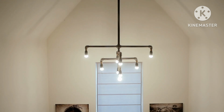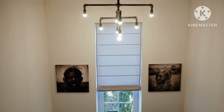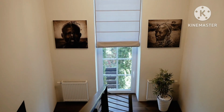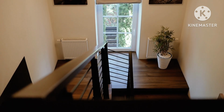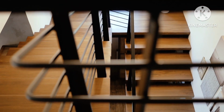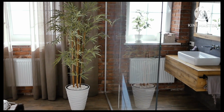Idea 3. Indoor plants. Bringing the outdoors in is always a great idea. Indoor plants not only purify the air but also add a touch of nature to your home. Whether it's a lush fiddle leaf fig, trendy succulents, or colorful flowers, plants can make any room feel fresher and more inviting.